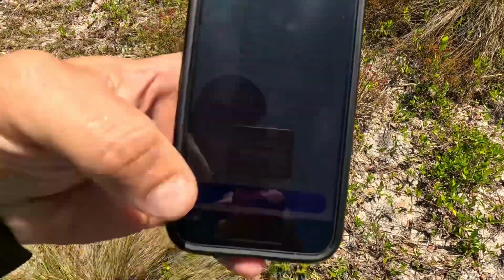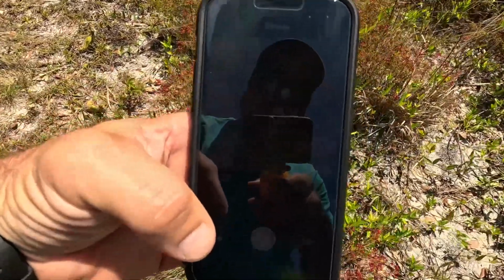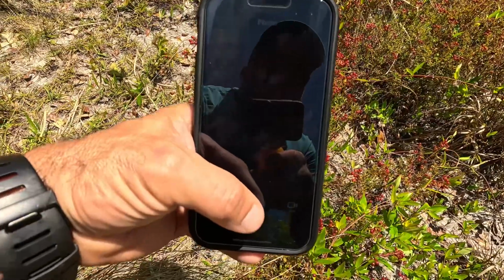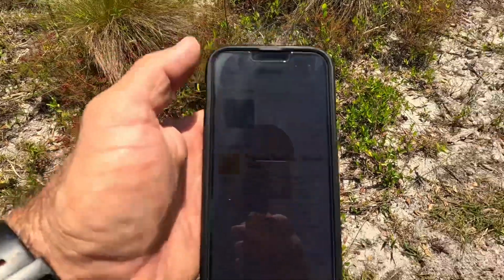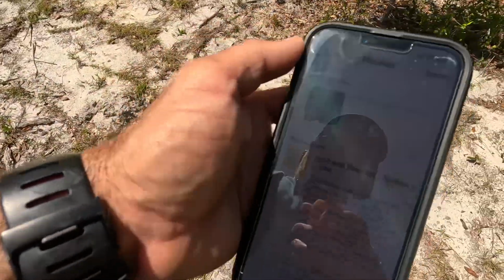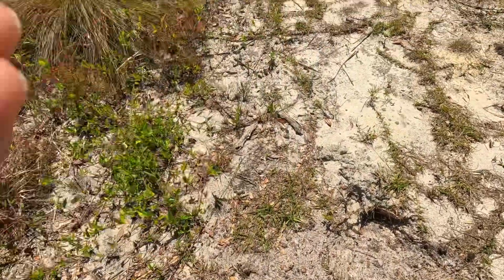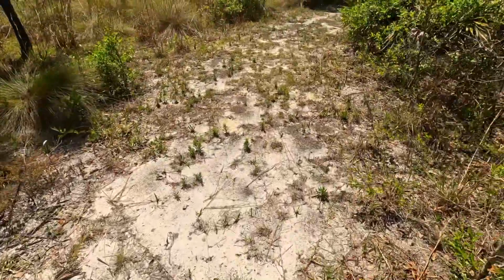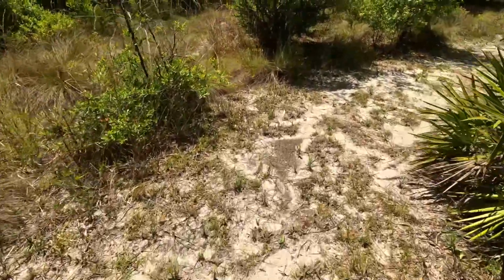Anyways, it says do this mission. Then the camera comes out. There it is. Take a picture of it. And then it's already on there. And it says submit. Submitting, done. That easy. So on to the next. We'll keep walking down this little trail here and see what else we can find.